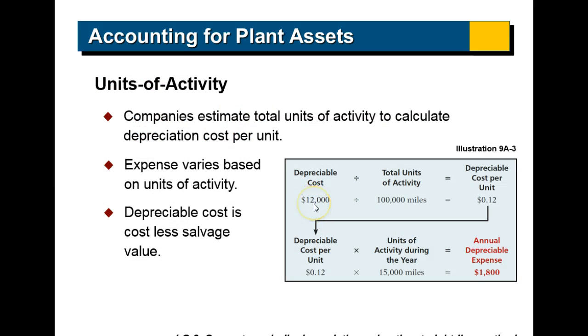Units of activity is basically utilized for assets where the estimated useful life is generally related to how many units can be pumped out. Tractors are a good example, or heavy maintenance equipment usually last in terms of hours, okay? Or certain trucks will last in terms of mileage. And so we can do units of activity based on what we believe the longevity in hours or in miles of an asset may be.